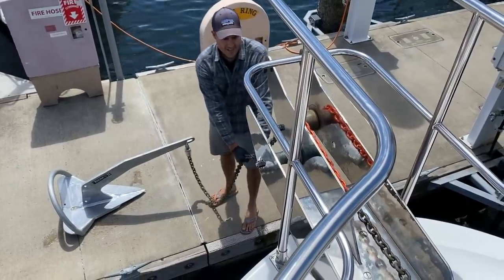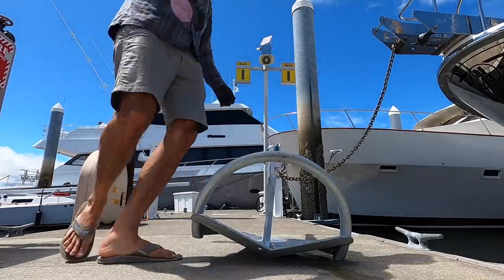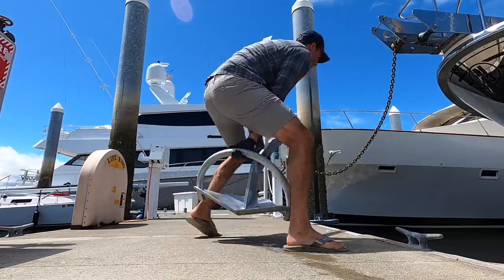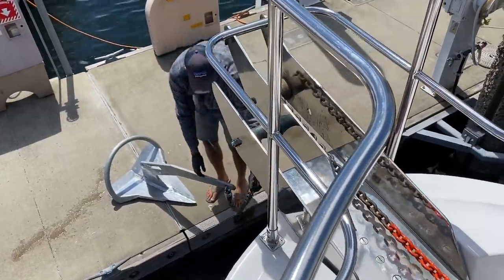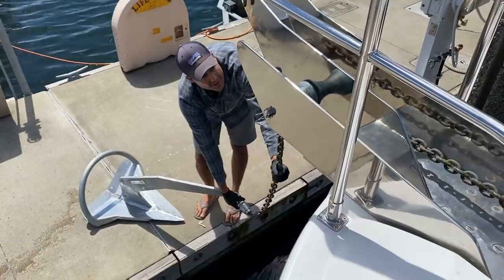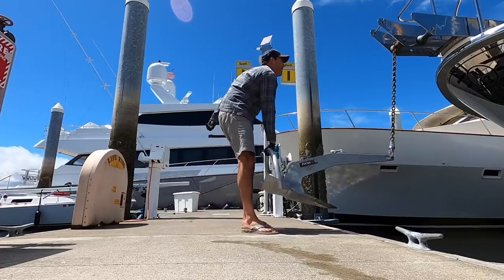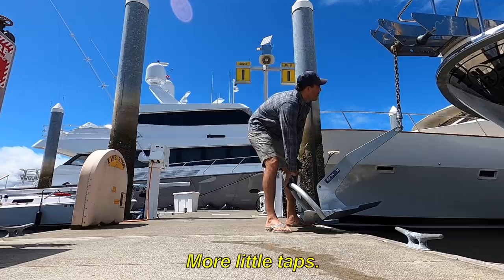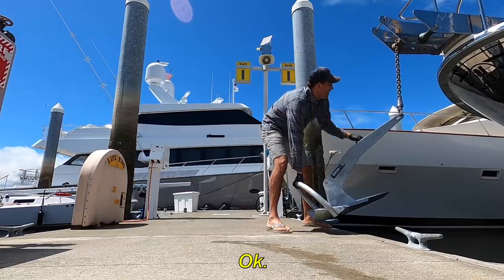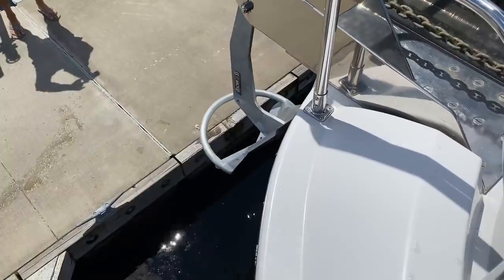Foot. One more little tap. Careful. Another foot. Only thing left to do is test it out.